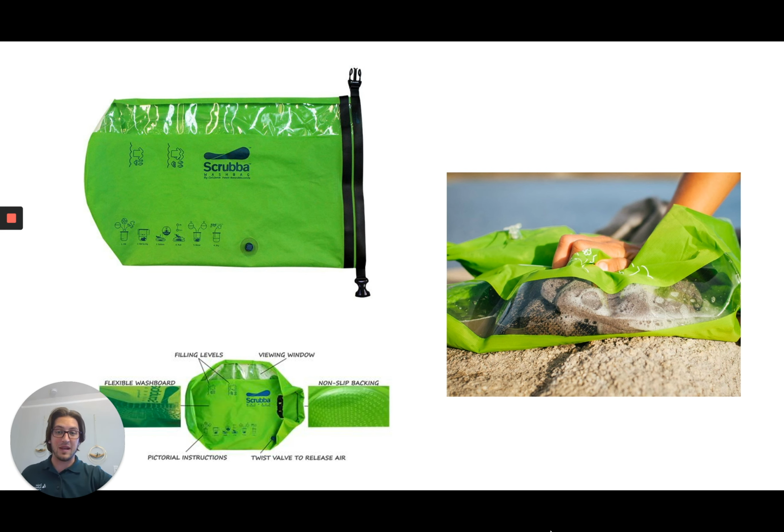At the very beginning of this advertisement, they talked about how this is for campers, for travelers, and also for sportswear as well. But we also have to think, how is this different from other products that wash clothes?